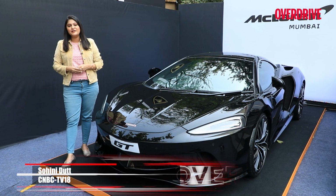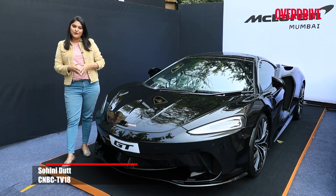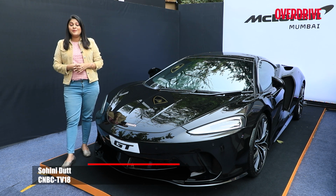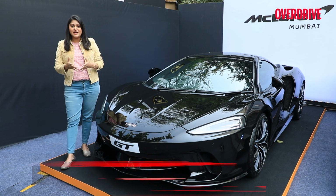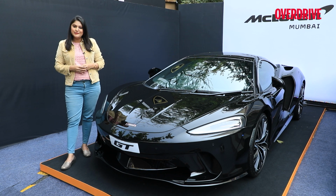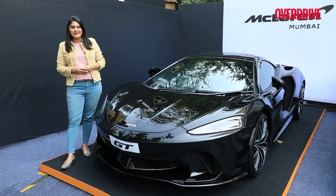Now, McLaren is a very popular name for us motorsport fans, and if you've been watching Formula One for as long as I have, which has been decades, then you're already familiar with it. But it's a special day because McLaren has just debuted in India with their very first showroom right here in Mumbai. So let's take a look at what's on display.